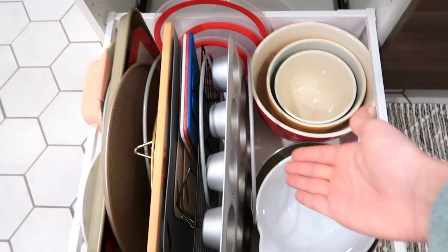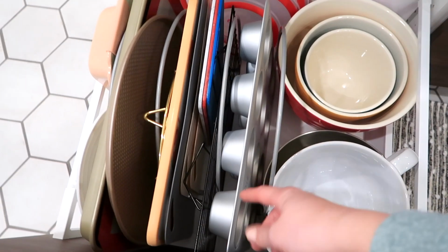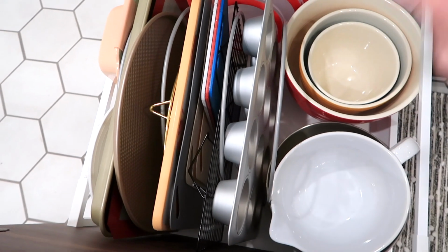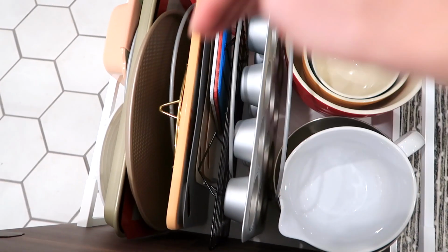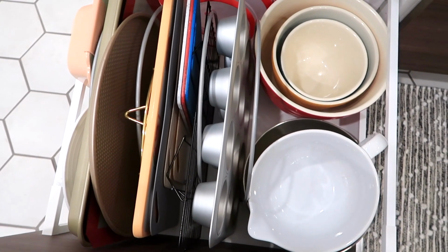These things are so smart because it's really difficult to organize cutting boards and baking sheets because most of the time you would sit them horizontally on top of each other, but this way you can actually access everything, see where it is, and just use it really easily.